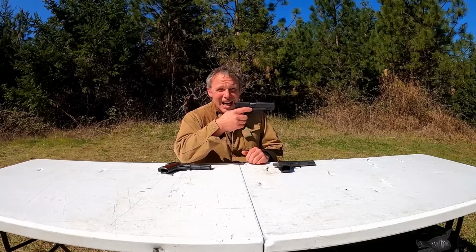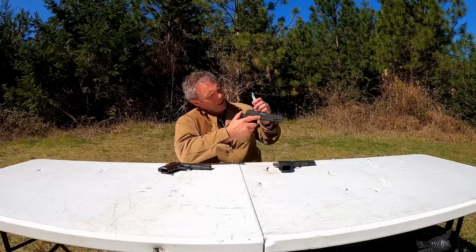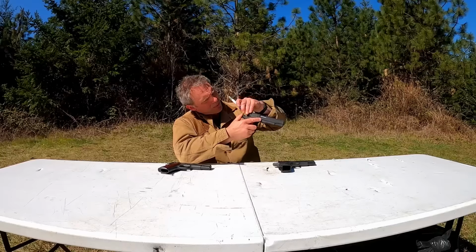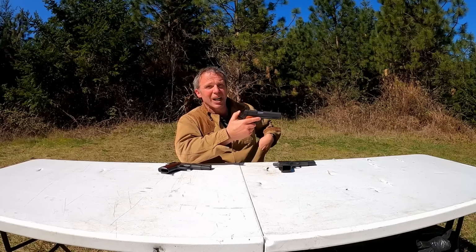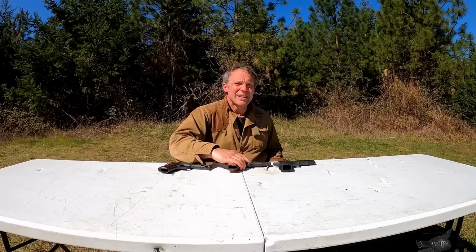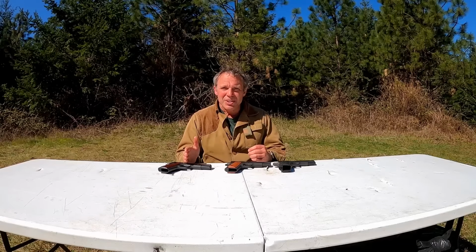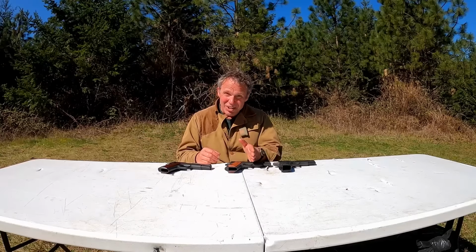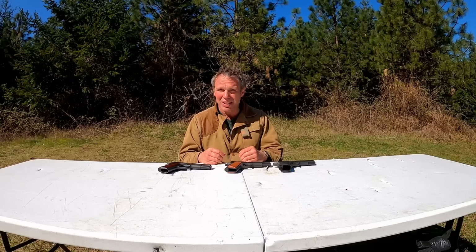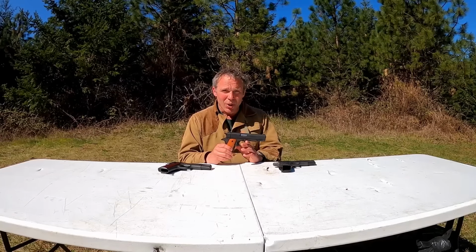That system is not in this Rock Island. If I cock this hammer and I push that forward, that firing pin goes forward whether I'm pulling the trigger or not. So the idea that it can't slam fire, there are internal systems keeping it from doing that on newer Colts and some of the others. On a lot of the older guns and some of the newer guns you can buy, that system is not in place. That doesn't mean that this gun is bad or wrong or defective.